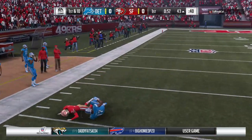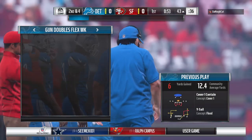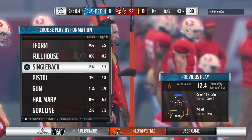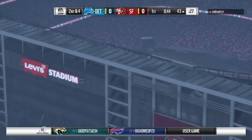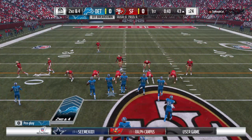Good run there. Caught here by Conley. And he'll get it down here to the 43. A gain of 6 there on first. Six yards was the pickup on the last completion, so here's 2nd and 4.